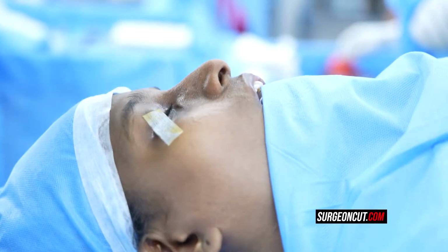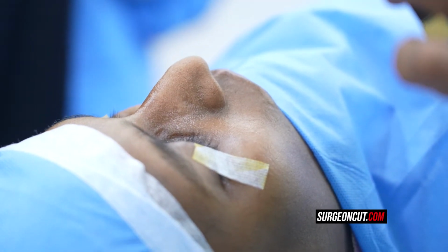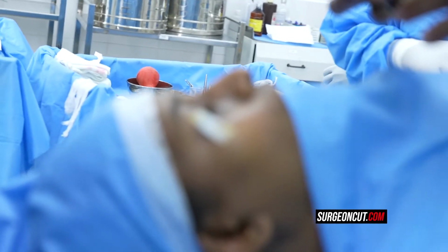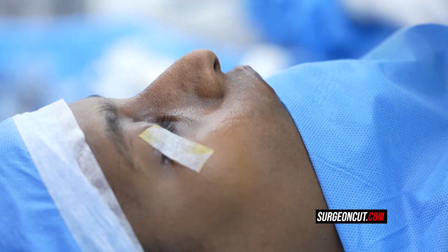This is a cleft revision lip surgery and also a rhinoplasty. And this is how the patient is looking right now. You can see the tip is drooping, with a severely deviated septum. You can see that tip, and there's asymmetry as well, which you can see in this view. The tip is towards the right side. Dorsal aesthetic lines are not symmetrical.